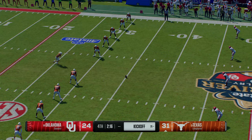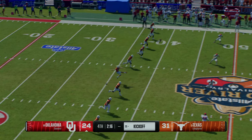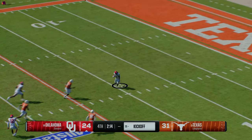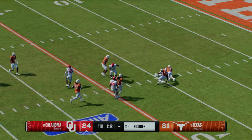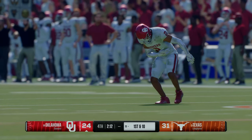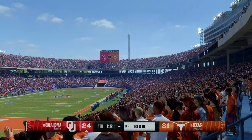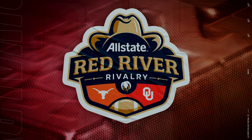Here's the kickoff team. Let's see if they give the returner an opportunity to bring this back. And he'll bring it out from inside the 10. And he's stopped at the 19. Good job by the coverage team. Looks like a player is down injured on that last play. We'll take a timeout while they check it out.